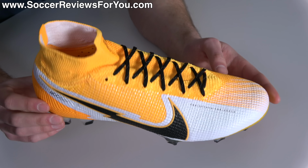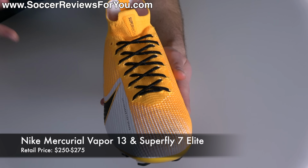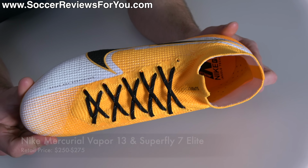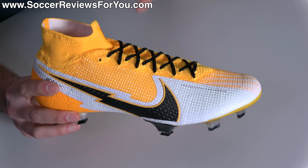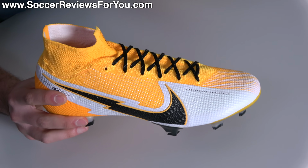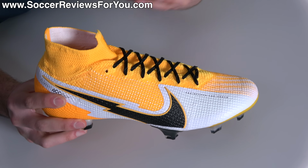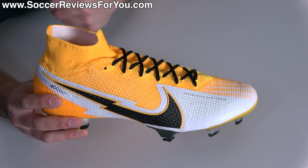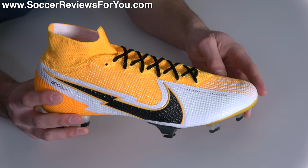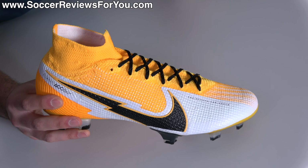It would be stupid for me to not include a pair of Mercurials on almost any list, but the current generation of Mercurial Superfly 7 and Vapor 13 Elite are arguably the most comfortable top-end Mercurials ever made. They're just not comfortable in the traditional sense in that they fit like Mercurials, which means that they squeeze your foot tighter than a traditional football boot would. So if you really like Mercurials, this is probably the most comfortable generation of Mercurials of all time. But like I said, they're not comfortable in the traditional sense, so it does depend on what your personal preferences are.